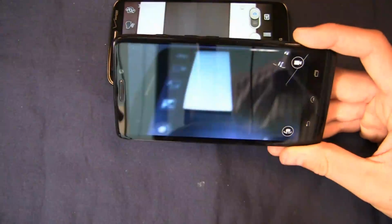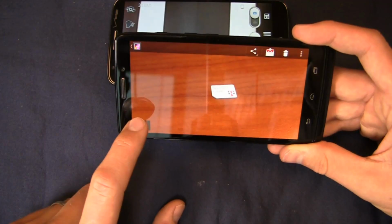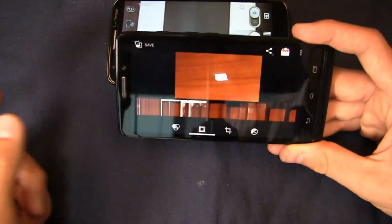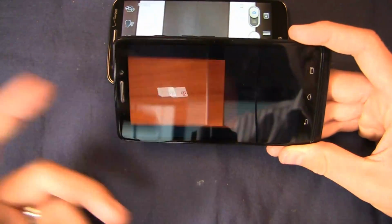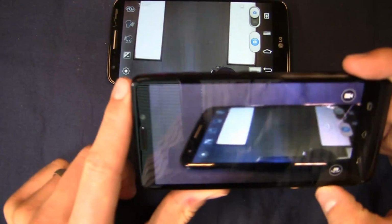And of course, within the gallery, you can edit the images and give those Instagram-like filters that you probably saw with the T-Mobile SIM card here. I can come down here and change the color, the look and feel. I can crop it. I can add a border, as you can see, and save that picture as you see on this device. So I can come back here and see my edited picture in the making.